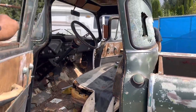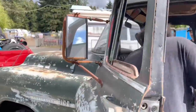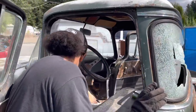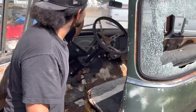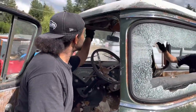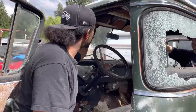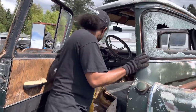The springs and all the foam are done for. The rats chewed all that. Got this little 70s shag carpet in here, what's left of it. And they've got wood visors. No way. I've never seen that. So it's cool. But yeah, it'll clean up nice.